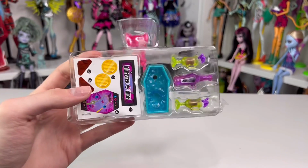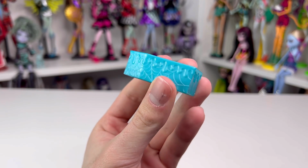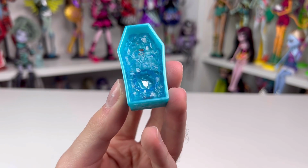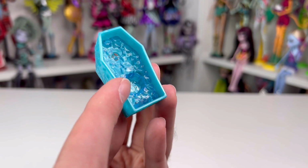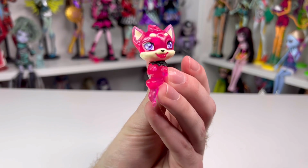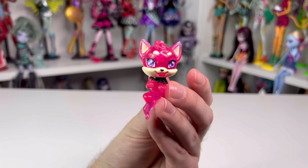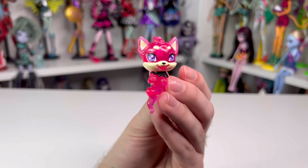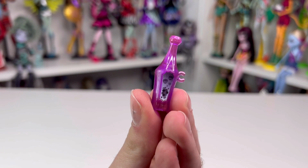So all the accessories are on this card right here. We have this blue coffin cooler that has spiderweb details all around it, along with drippies, and the inside is a transparent blue plastic that makes it look like it's ice. And you can see you could put the little ghost guy right there and a bottle. Speaking of the little ghost guy, here is the ghost pet. It kind of looks like a fox in a way, and it is a transparent pinkish red color with some tan appliques to make it look like, you know, a dog. It has purple eyes.